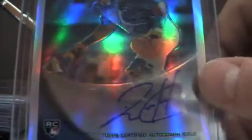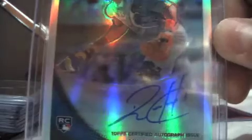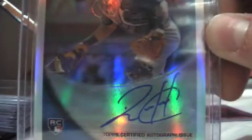Then we got this Wilson Ramos Topps Chrome Refractor for the Topps Chrome. I'm collecting the master set, like the rookie autos, the base set, the T206, the Heritage, and what's the other one? The Chicle. That one is numbered 293 out of 499. Bought this at the card show for $3.